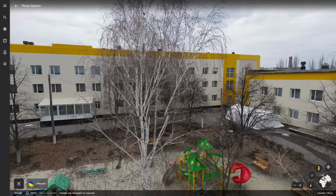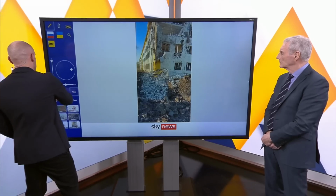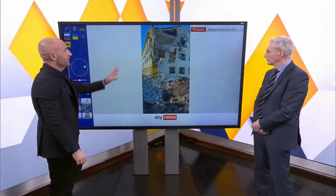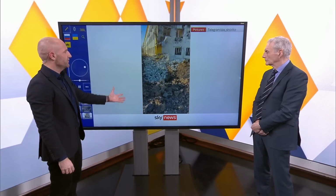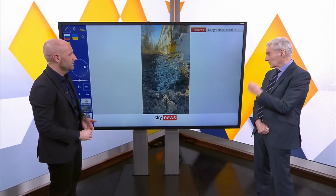So look at that building, very distinctive, white and yellow. This is a video posted, again, relatively recently. And you can see that's clearly the same hospital. This is on the outskirts of town, and we've got this attack here. Yes, it's difficult to mistake a building like that. If it was targeted, almost certainly it was targeted deliberately.